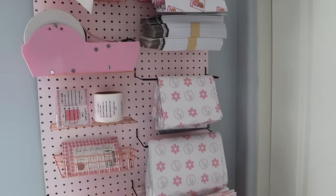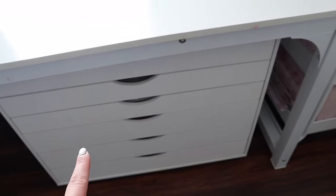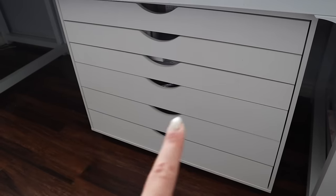That's the pegboard packaging station and the little cart packaging station. And I do have some more packaging in here, so I'll show you that now. This little rolling cart fit perfectly under my desk here. You can find this little storage cart at Michael's.